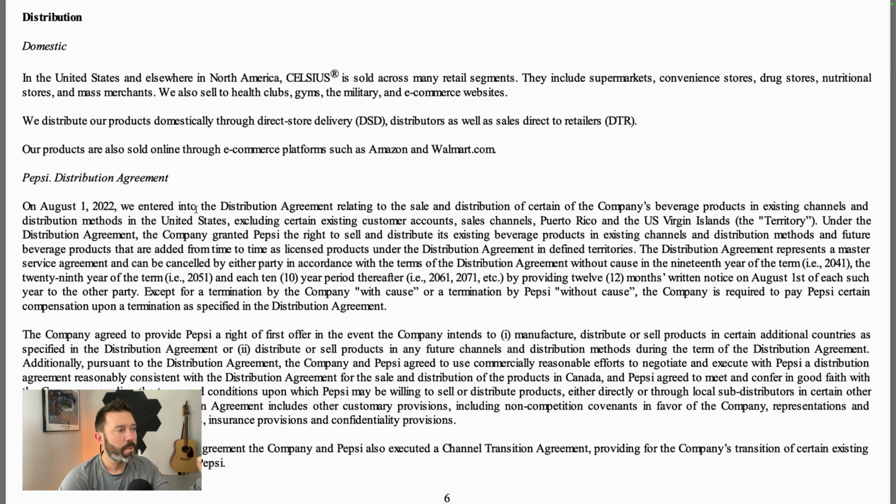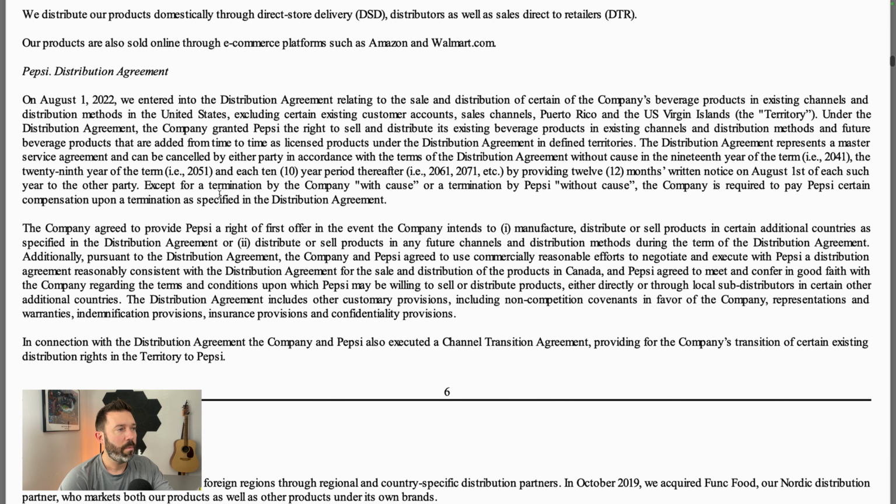As we get to distribution, this is where Pepsi comes in. And this is the agreement that I talked about earlier. August 1st, 2022 is when they signed the distribution agreement with Pepsi, and they have the right to sell and distribute existing beverage products in existing channels and distribution methods for future beverage products. And this is an agreement that goes through 2041 with 10-year terms beyond that.